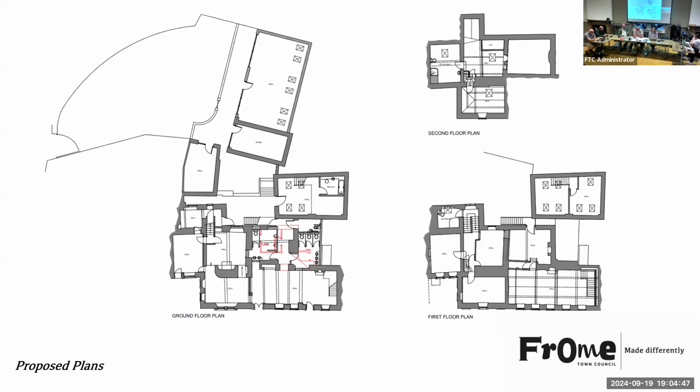I think the temporary permission is fine as long as it remains temporary. And if they then do want to keep it as offices, I think they've got to do the normal pub marketing, prove that it's defunct before that can happen. But on the other hand, if it's in use, it's going to be busy, it's going to look better, it's not going to be a dead spot on the main road. Any questions?